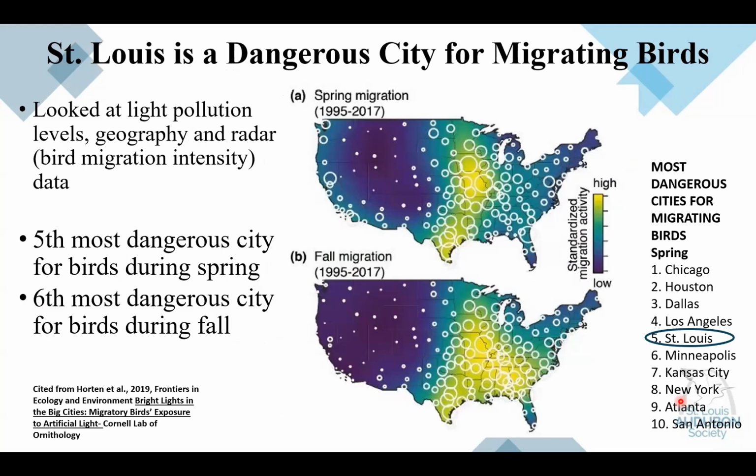And St. Louis is a relatively dangerous city for migrating birds. Most of our birds, like we were discussing, migrate at night to their wintering or breeding grounds, depending on the time of year. In this graphic, you can see the results of a study from Cornell University scientists. They looked at the amount of light pollution, the geography, and they also used radar data to measure migration intensity. The circles represent the different radar stations that they were using to collect the data.